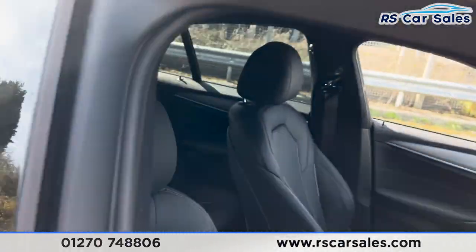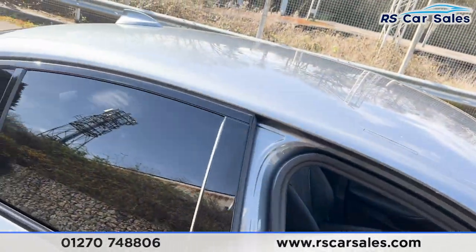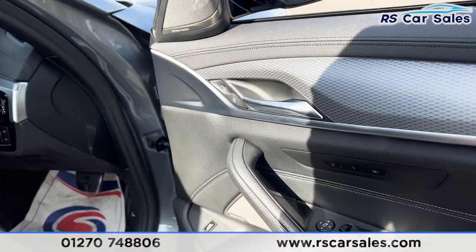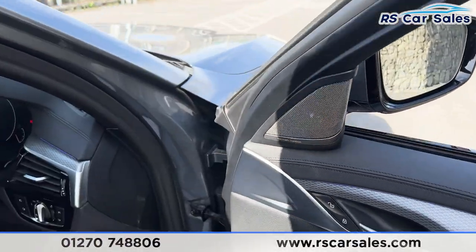Going to the front, there's a look. That's the driver's front seat. Now both driver and passenger are fully heated and electric, and the driver is also memory. You have your electric windows, electric power folding mirrors, and again, your integrated Harman Kardon speakers.